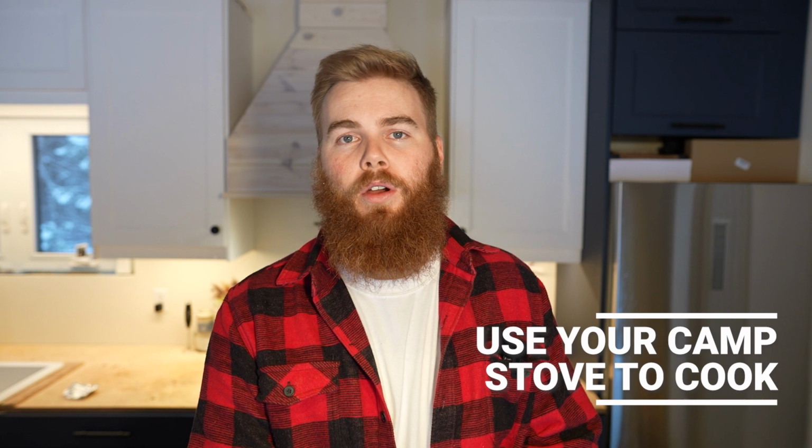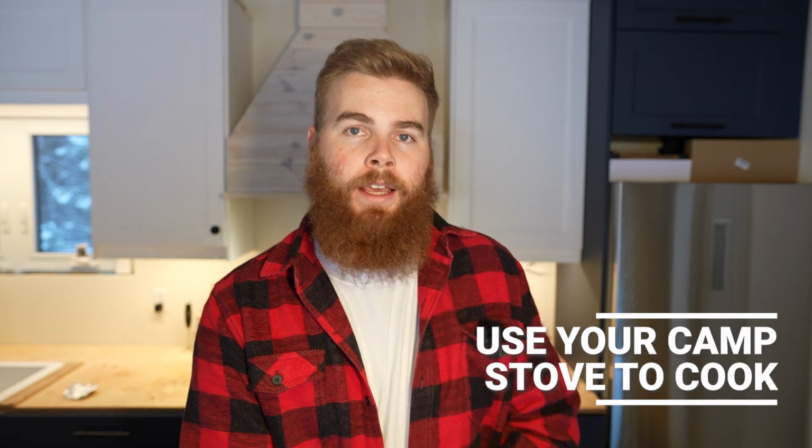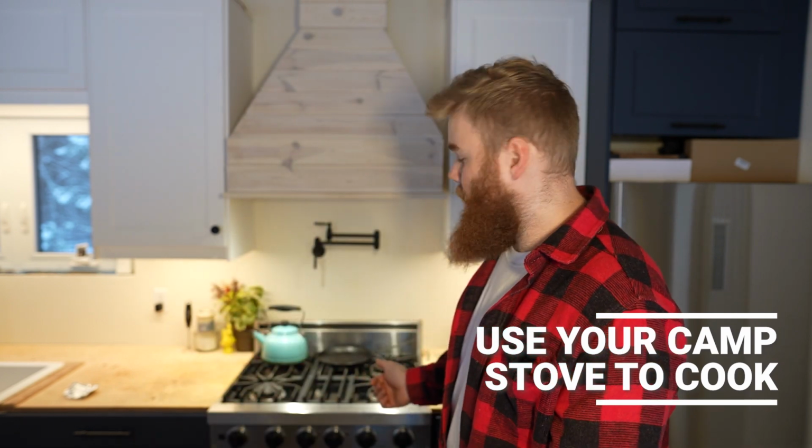If you really want to go above and beyond, make sure you have a camp stove and fuel for it. Luckily here in the house, we designed it so that we had a propane top. So even if the power goes out, we can cook our food with propane, but a lot of people have electric stove tops, and when the power goes out, you can't use it.